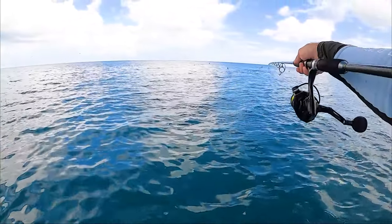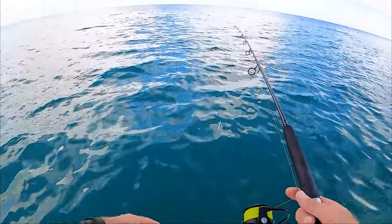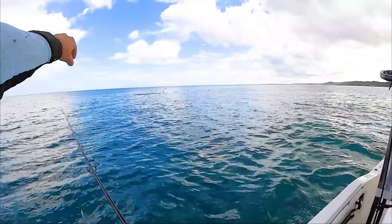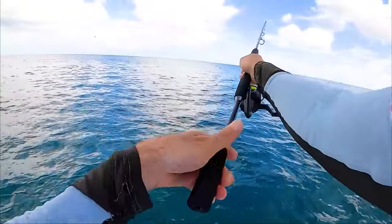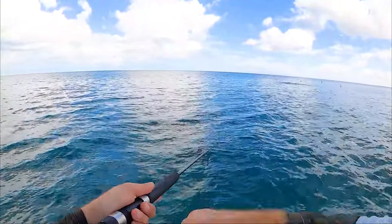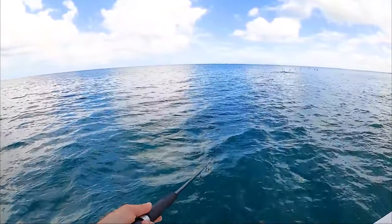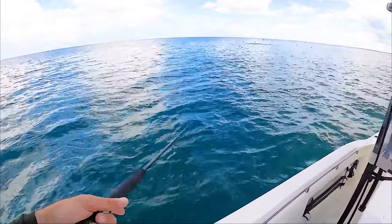Okay, legends, there's the ball. I'd say she'd be significantly smaller than it was when we were around it. I'm not going to cast into it, I'm going to cast around the edge, because as you would have seen from the drone footage, there's a heap of fish hanging around the edge. So I'm going to cast out here a bit and see if I can hook something. See if the sharks will leave it alone, because they're in so much of a frenzy.